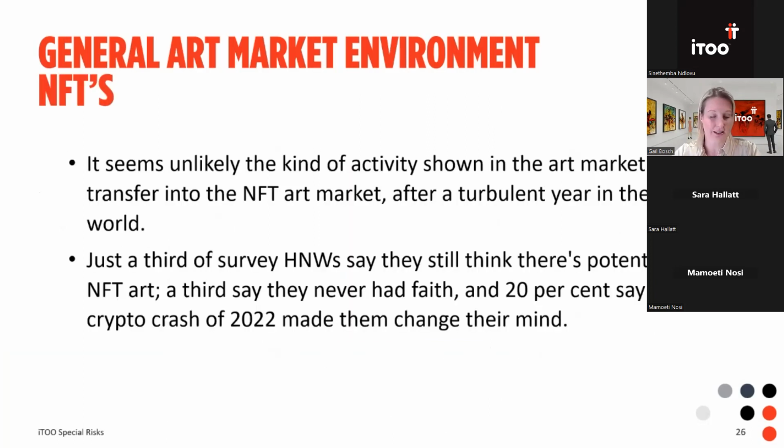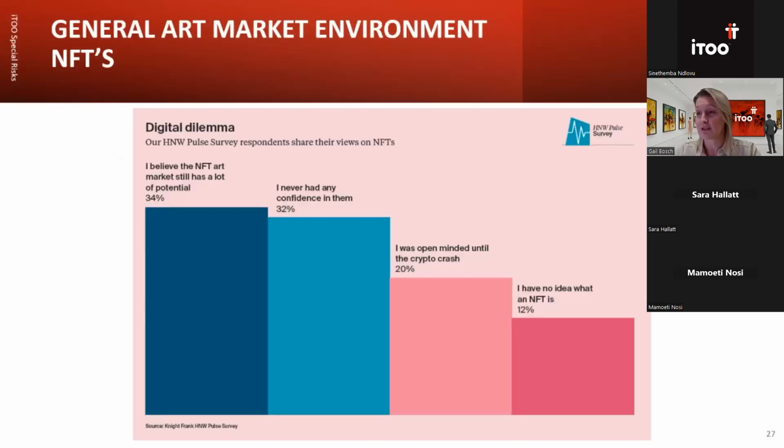Now, last year when I presented, we had quite a boom in terms of NFTs, and there was a bit of a crypto crash, which has changed the market dramatically. So the survey has indicated that a third of all respondents believe that the NFT art market still has a lot of potential. 32% never had any confidence in NFTs. 20% were open-minded until the crypto crash, and 12% have no idea what an NFT is. Just a reminder for everyone that it is a non-fungible token, and these are artworks that are housed online.